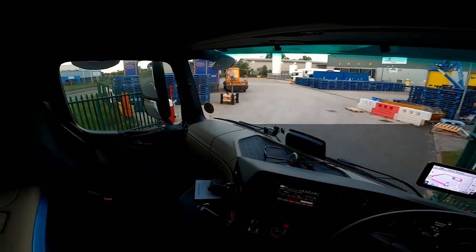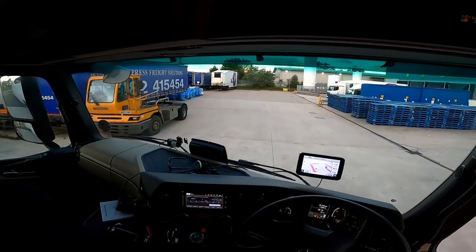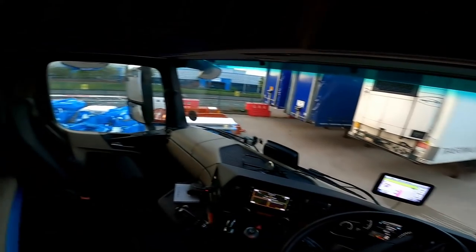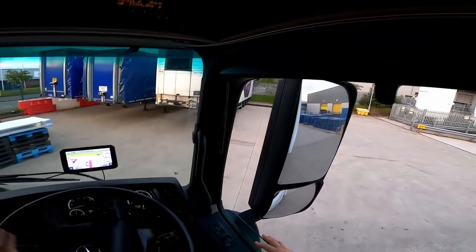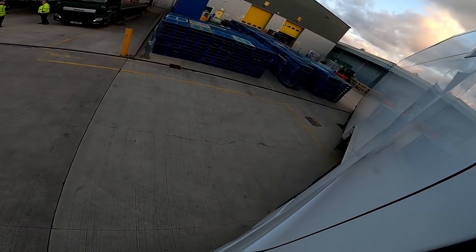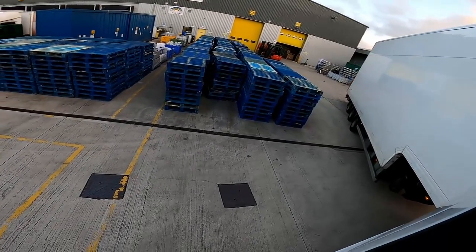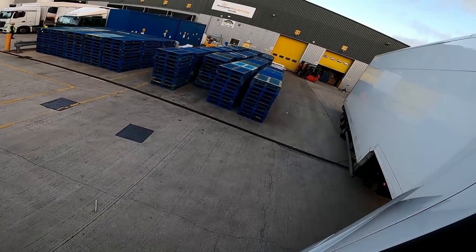Right, going in, and we'll see if we have to drop and swap or load. We're gonna find out in a minute. Okay, quick drop and swap here. Just gonna park this one. To leave it right here, which I will. Is it okay there?